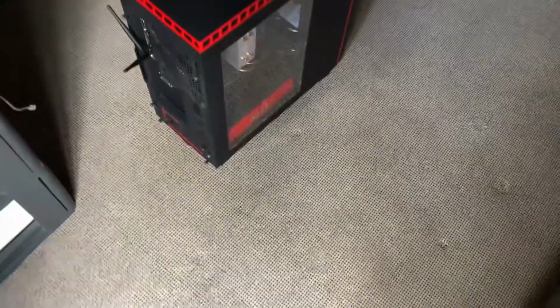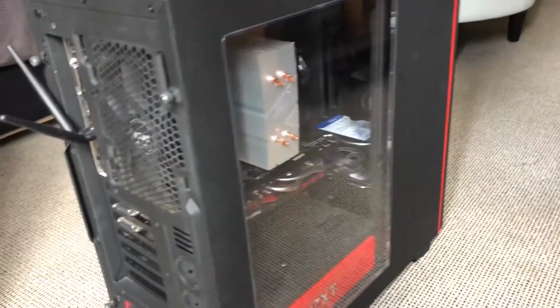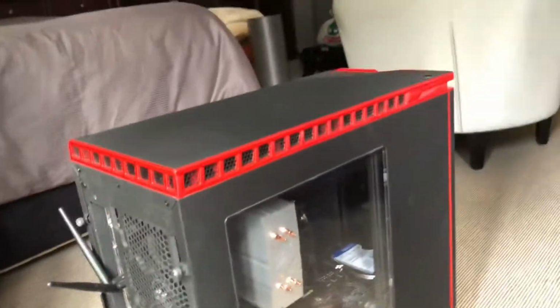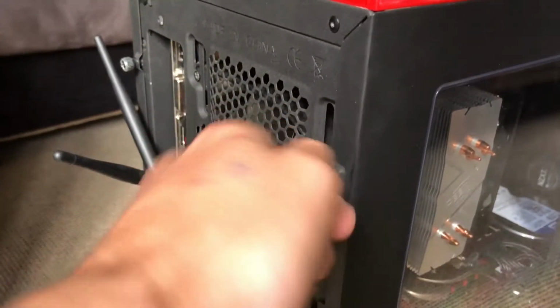Okay, so I'm just basically going to do it here next to the thing. So for most people, this is probably the most daunting part of a computer, and that's actually opening it up. So for most people with gaming cases, they would know how to do it, but these little screws here, just untighten them.